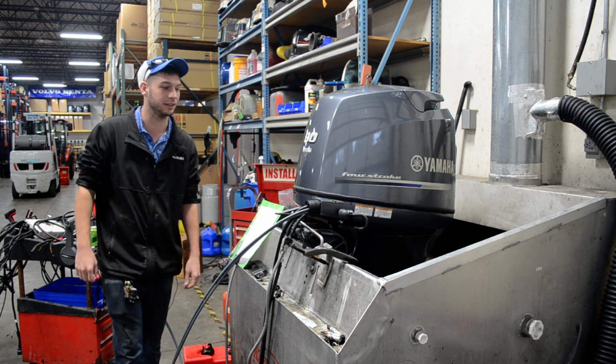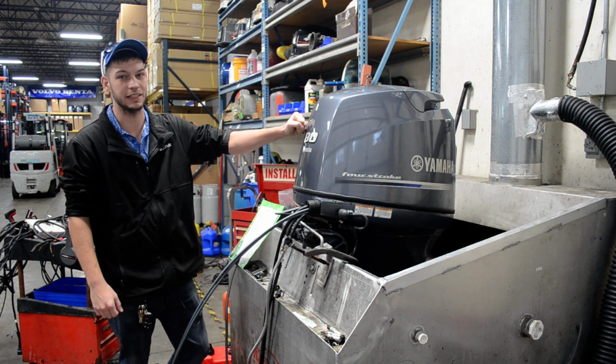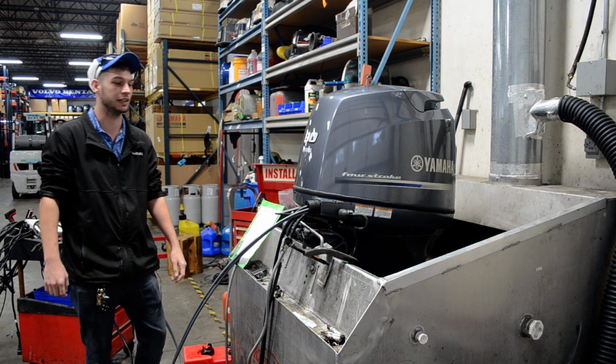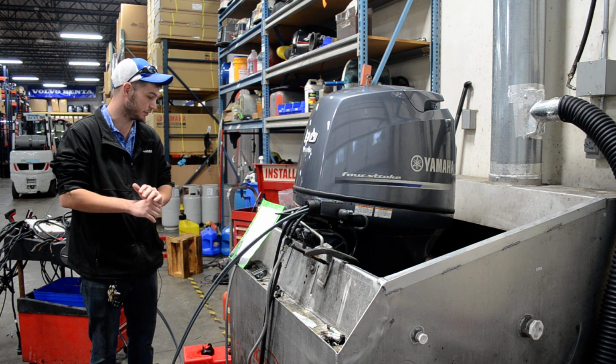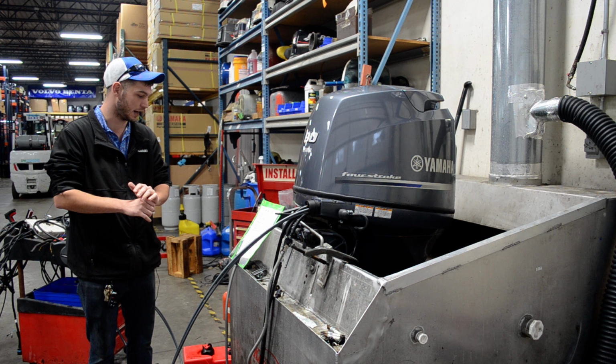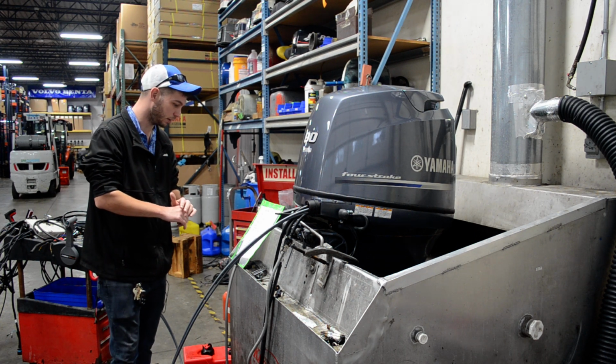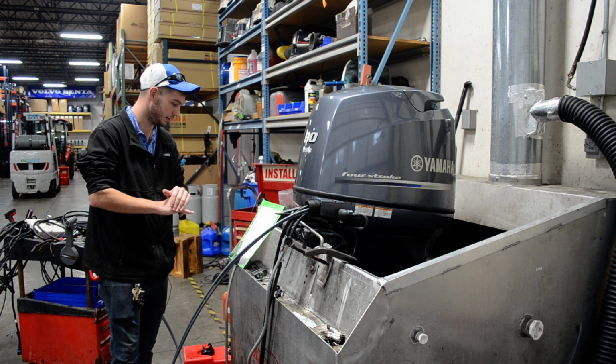What we have for sale today is a 2015 90 horse 4-stroke Yamaha. This is a 20-inch. It is remote. This one came back with 281 hours, 200 PSI on all 4 cylinders. Lower unit pressure tested good. It will come with the prop that is on it.